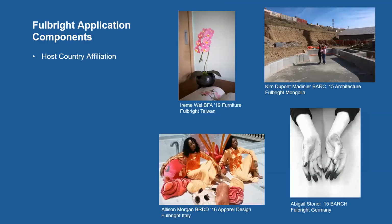Affiliation. Applicants must find and arrange their affiliation. Countries have specific requirements, but it is usually with a university, nonprofit, or research think tank. It cannot be a for-profit company. Applicants must build the relationship and then document the nature of the relationship in a letter. Yes, this can be hard and take time, so start early.